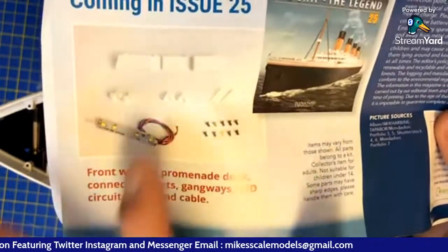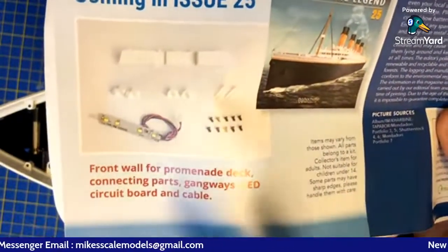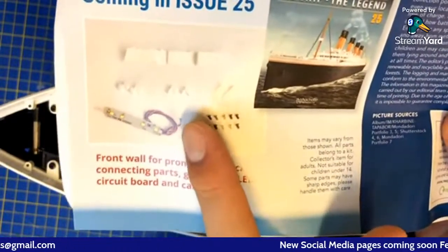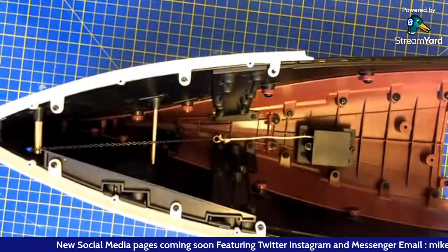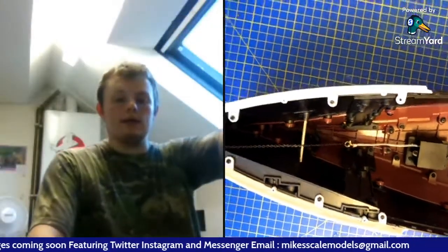My favourite thing on this is electrics and doing the hull. Anything to do with wiring or the hull, that's my favourite. So we're doing a little bit more of that. It'd be interesting to see if these are the right colour this time, but we'll have to wait and see. But overall, that's been a lovely issue.